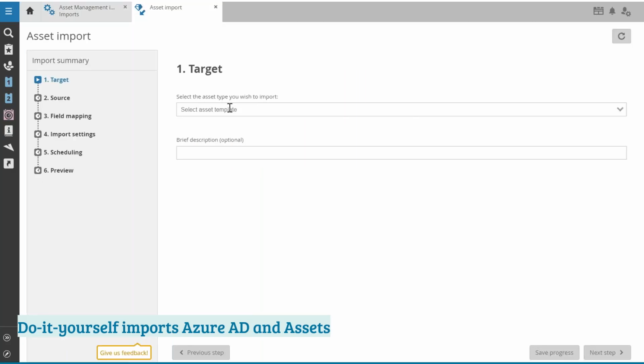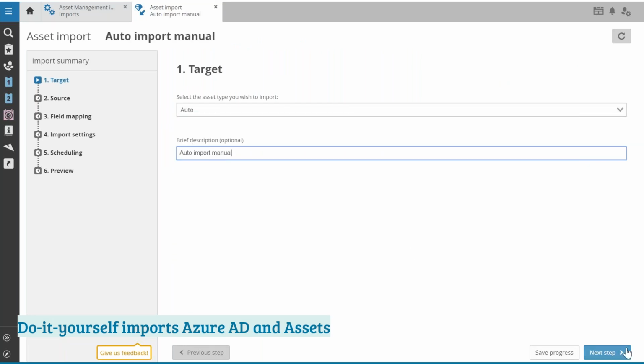So to give you a quick demo of how the feature looks like, this is the import overview. I can simply choose an asset template I want to import into. So in this case, I'm working on fleet management. I want to import some cars.